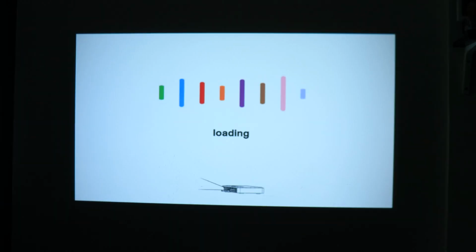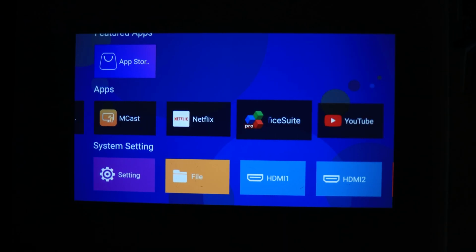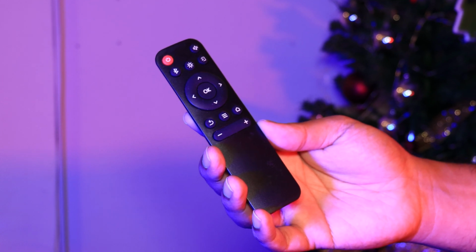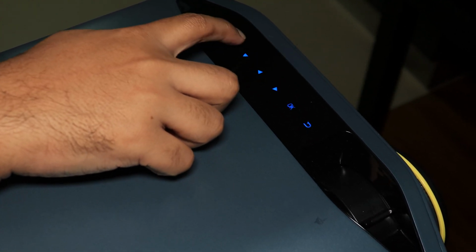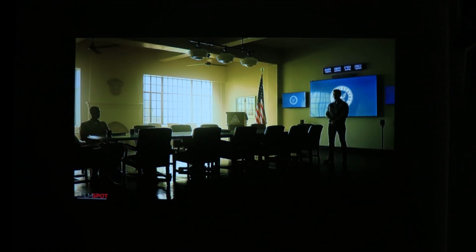Like I said, it has its own operating system, which by the way is really snappy. I was surprised. It didn't feel laggy at all. Take it from me, it's really smooth, no issues at all. To control the projector, you have a small little remote, which is great. Even if you lose that, you have touch controls on the projector itself. It gives you almost the full features that you get on a remote, which is fantastic. Like I said, it's got YouTube and Netflix installed, so I've been testing it out for a while. I think it's absolutely fantastic, with no issues at all with the smart operating system.